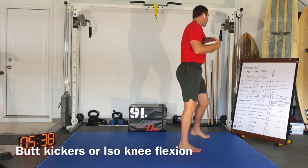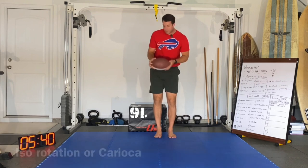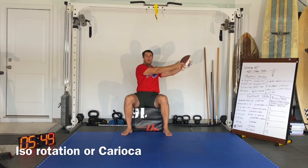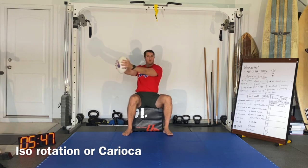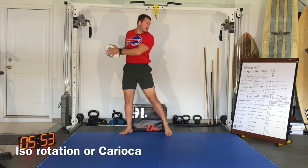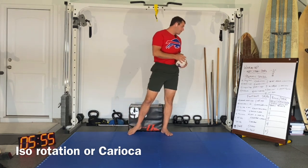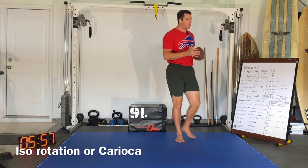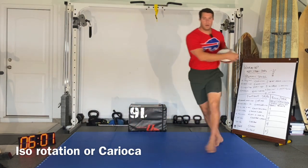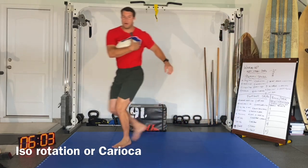And relax. All right, now if you're seated, you're gonna perform an iso hold, just like this with the ball, iso hold and hold, or you can go side to side while you're seated, or you can perform a karaoke while you have the ball in your hand.